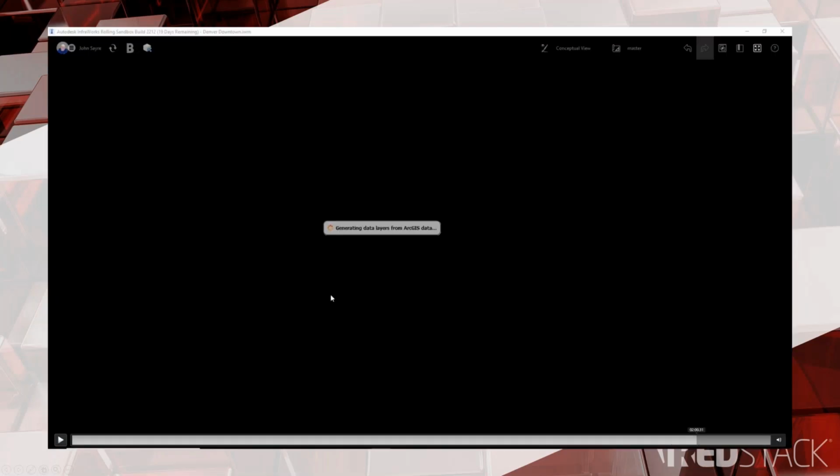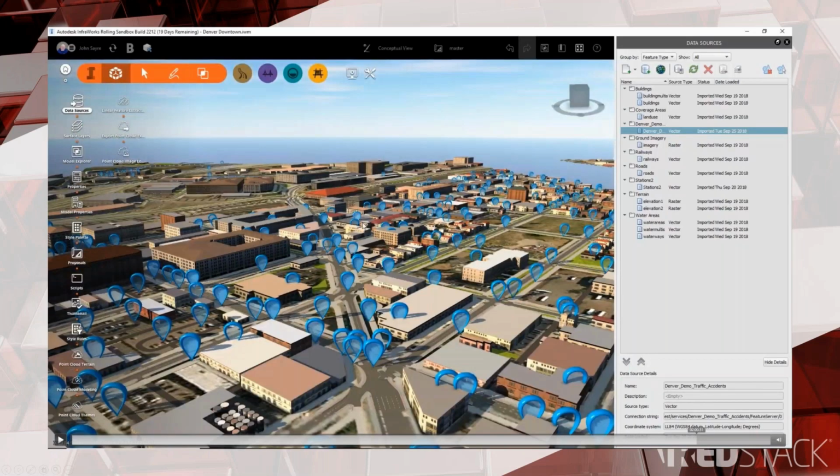So just let me fast forward that a little bit, and I'll pause that there. So you can see the points of interest. These are all those traffic accidents that happened in that Denver area, inserted into InfraWorks. You can see visually it does give you a good representation of the data coming in. And that way, again, we're coming from a central source of truth.